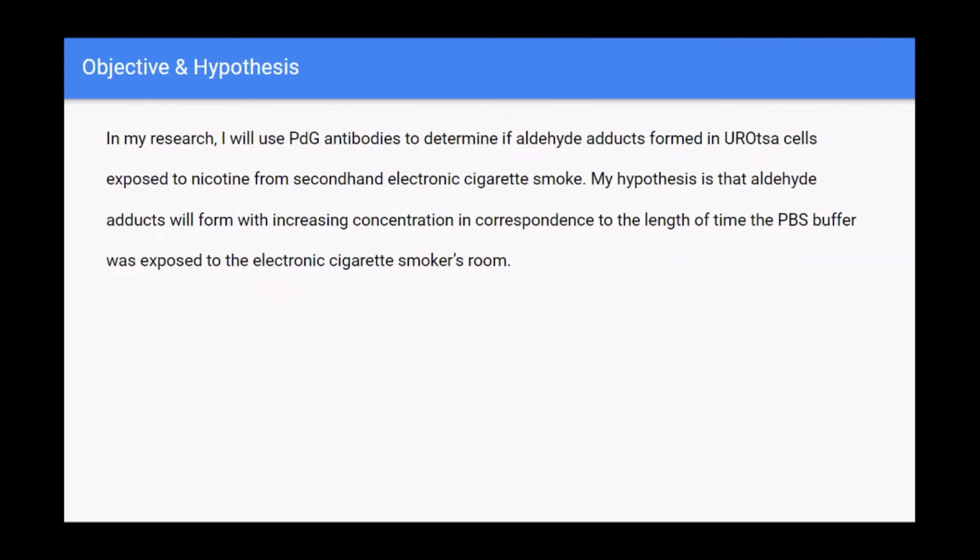In my research, I will use PdG antibodies to determine if aldehyde adducts formed in UROtsa cells exposed to nicotine from secondhand electronic cigarette smoke. My hypothesis is that aldehyde adducts will form with increasing concentration in correspondence to the length of secondhand exposure.